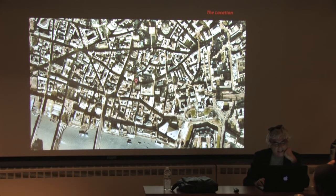And the site is this, the Gherkin is here, the city is here, the castle, right? And the site is this side. And this is called Fenchurch. It's totally surrounded by very important monuments. Leighton Hall is supposed to happen on this side, Minerva, which is this tall building, is supposed to happen in this area.